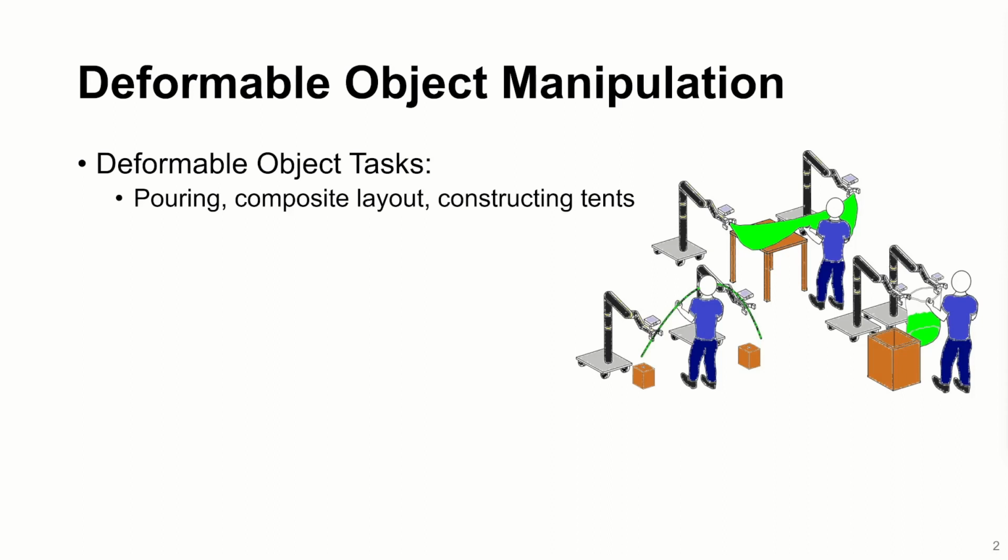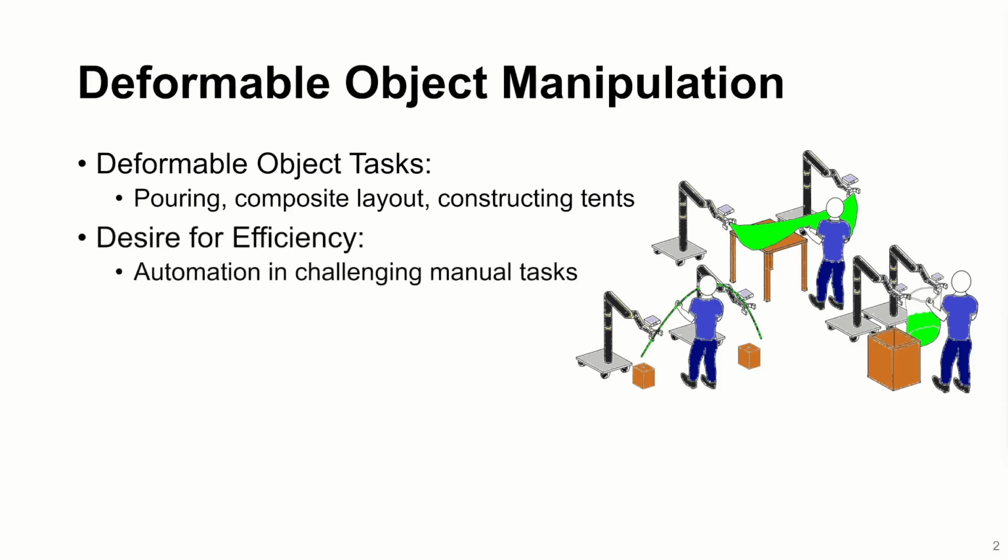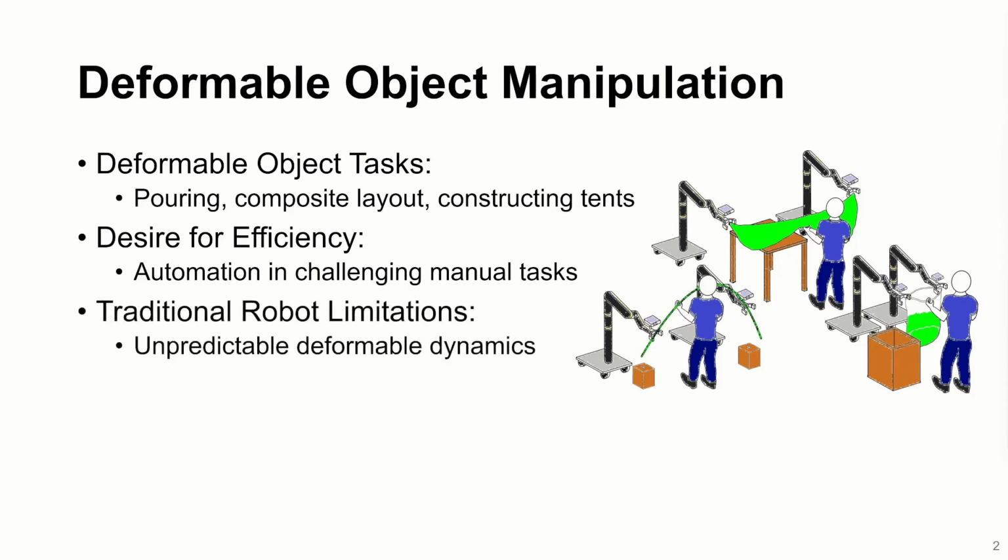These tasks, all involving the manipulation of deformable objects, can be efficiently managed with the help of multiple robotic arms working collaboratively. Our goal is to enhance human ergonomics and boost efficiency through robotic assistance in handling these challenging tasks. Traditional industrial robots often struggle in these scenarios due to the unpredictable and complex nature of deformable materials.